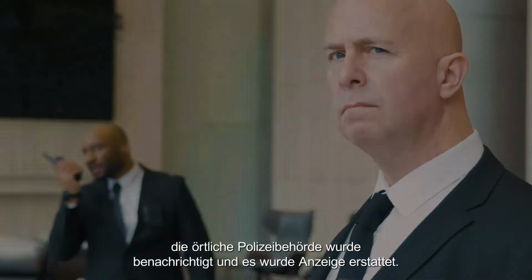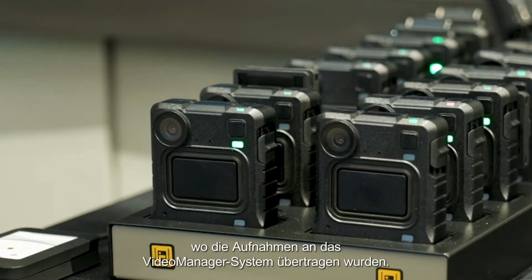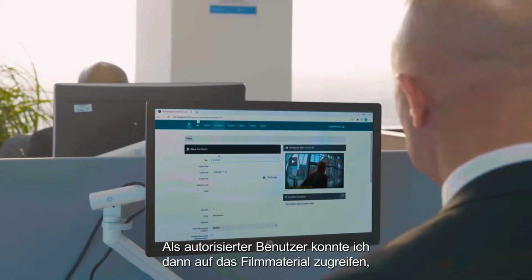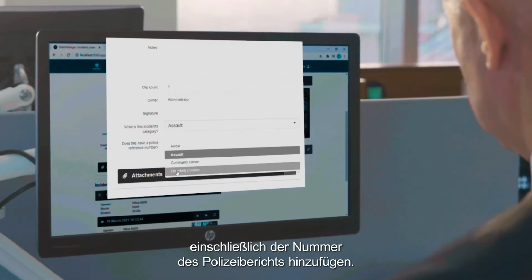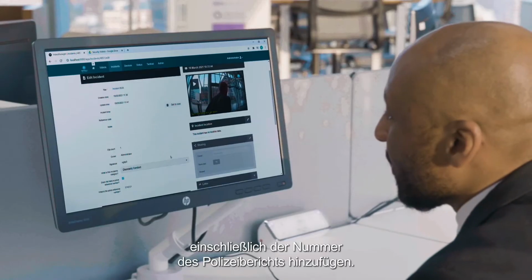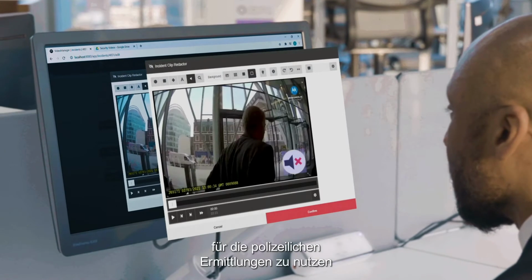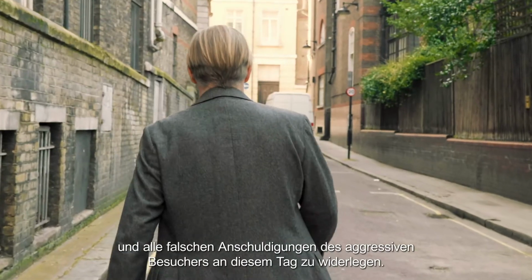At the end of our shift, our body-worn cameras were docked, where the footage gathered was offloaded to the video manager system. As an authorised user, I was then able to access the footage, grouping it into one incident and adding supporting notes including the police incident reference number. This information would enable us to use the footage as evidence for police prosecution and to challenge any false allegations made by the aggressor that day.